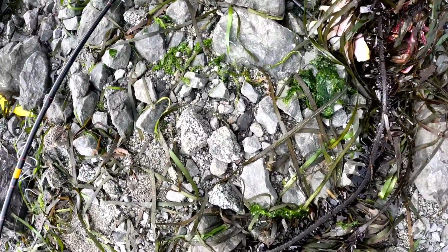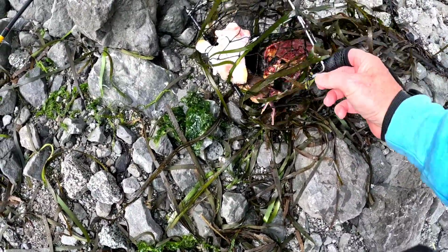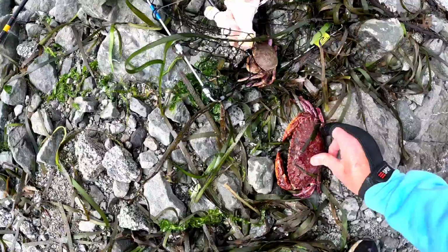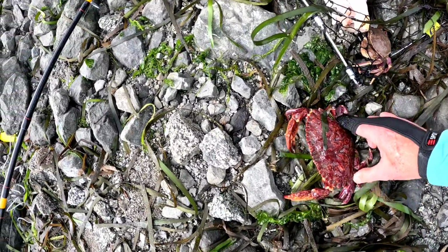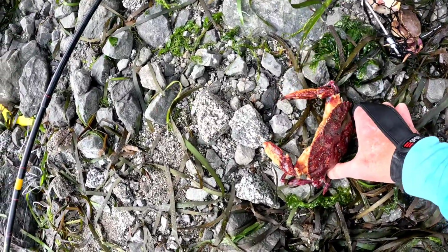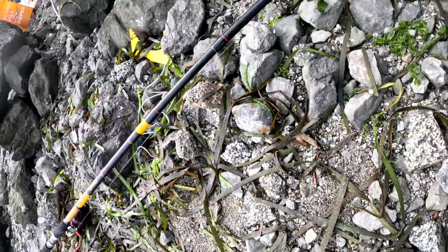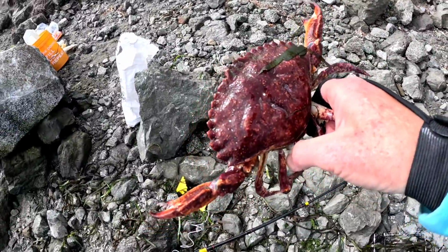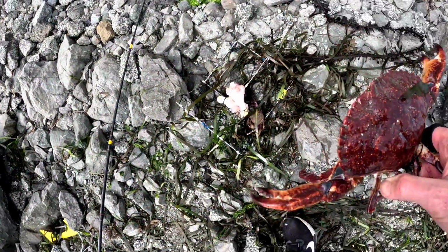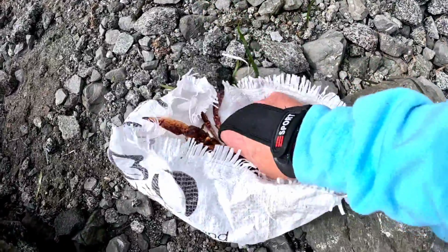Let's see what we got here. We got all this seaweed. Yeah, that's a huge one right there. Let's get him by the back here. There he is. Man, this guy chomps into you. You're gonna know it, brother. That's a nice big, really heavy female. We're gonna put that Dungeness back right there. All right, guys, I think that's number 6 today.